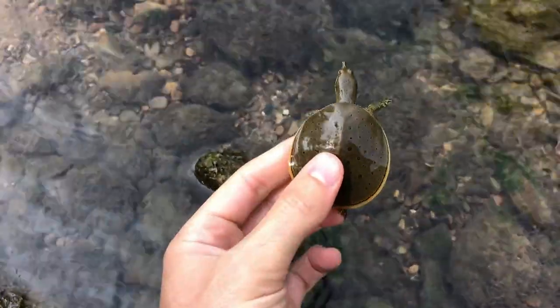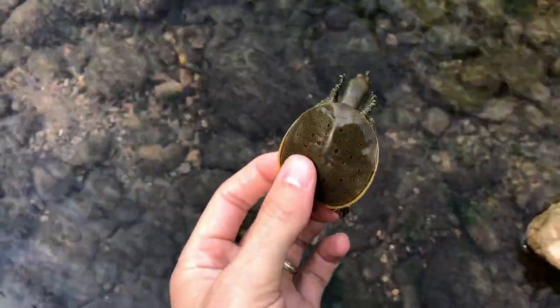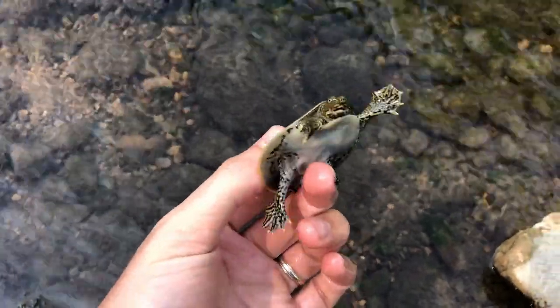All right, time to say goodbye. Just took some pictures here. It's nice to see a turtle after looking around here for a bit, but see what else we can turn up.